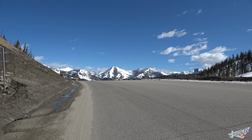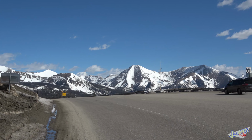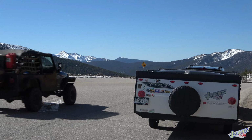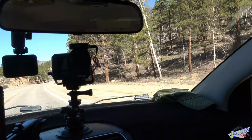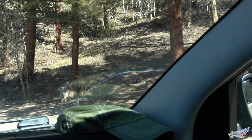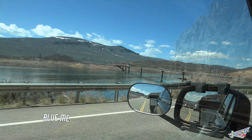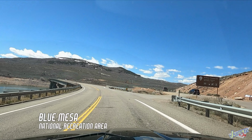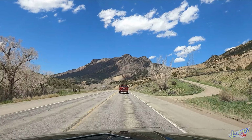On top of Monarch Pass. Yeah, there really is still a lot of snow up here. For May, this is a lot of snow. But the roads are clear and they're dry. No issues over the pass, so we're marching on. We're now out here at Blue Mesa Reservoir. That's beautiful.